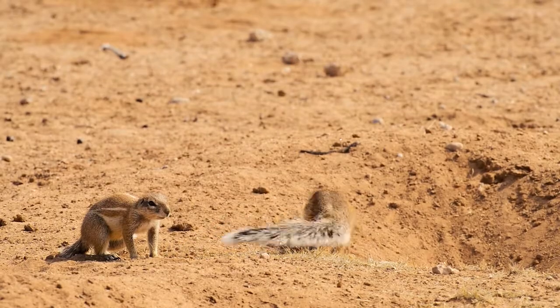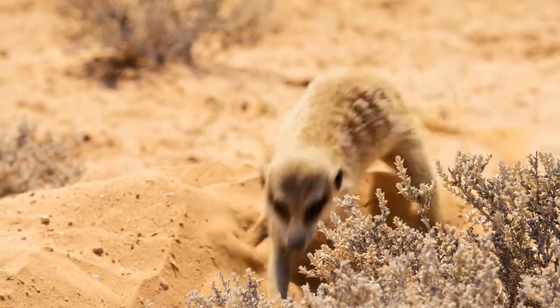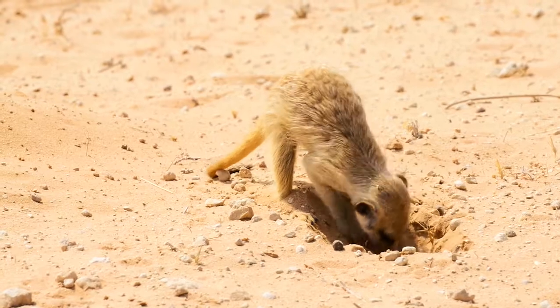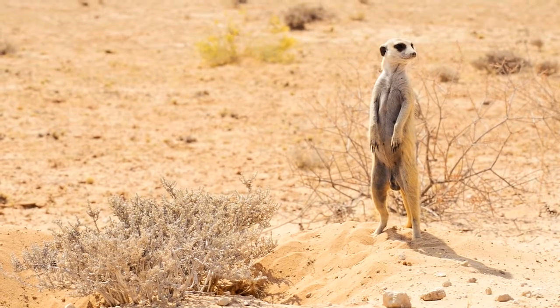Smaller mammals like ground squirrels and the ever-popular meerkat are often seen at burrows in the sand. The meerkats spend their days foraging for insects and other food, while members of their mob stand lookout for birds of prey and other predators.